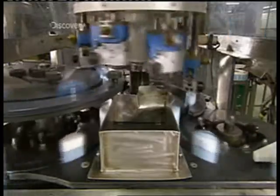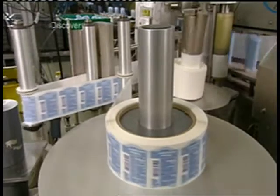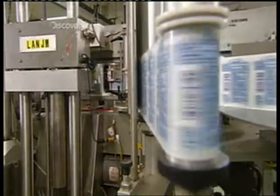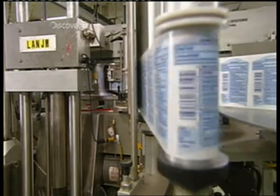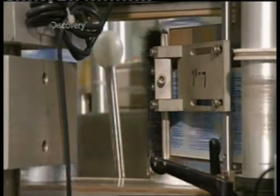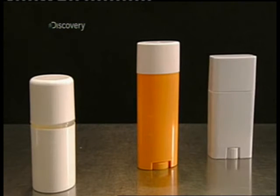Back at the doming station, the containers pass through once more, as the cappers now snap a plastic cover onto each one. Now they're ready for the final labelling. The containers roll past a plate that lifts off adhesive labels from a continuous strip and applies them. A brush smooths over the labels, and that's the final touch. Now the deodorant is ready for shipping to customers. And these products can roll on, no sweat.